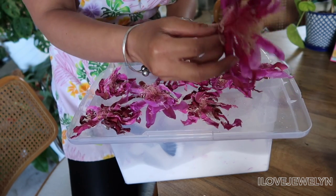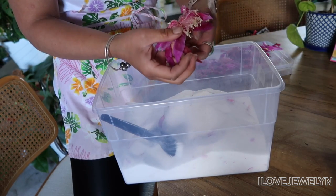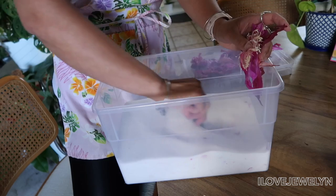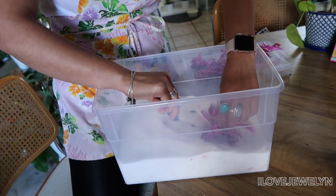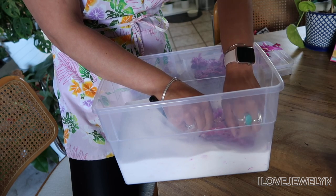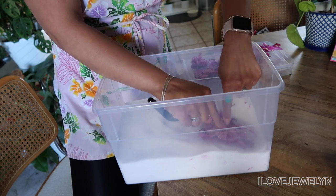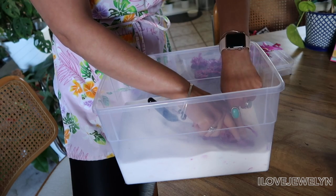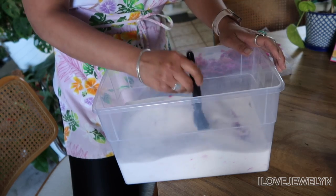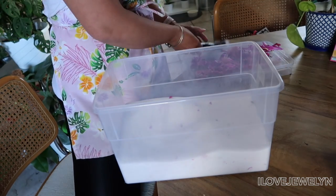I'm gonna put this one back because the way how it was lying down in the silica, it's not completely dried. So let's put this back under. And now that I know, you really gotta make sure. It's hard for this kind of bloom to dry the way you want it to dry because it's so three-dimensional. It's not flat like a daisy where you can just lie it on its back. So let's just do this. We'll cover it up and deal with these blooms.